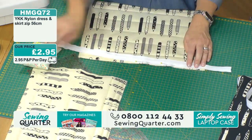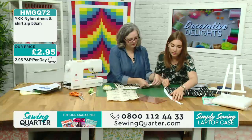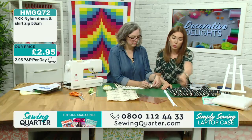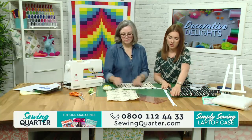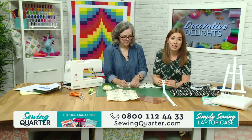We've got a 56 centimetre, which is the one you used for the main bag earlier. So that's the longest one. You can see that one there. And these are just a one-way zip as opposed to two meeting in the middle. So you've got that there as your 56 centimetre or 22 inches.